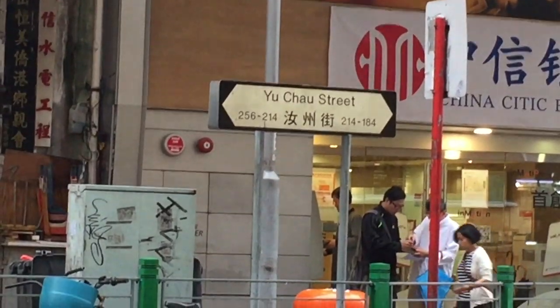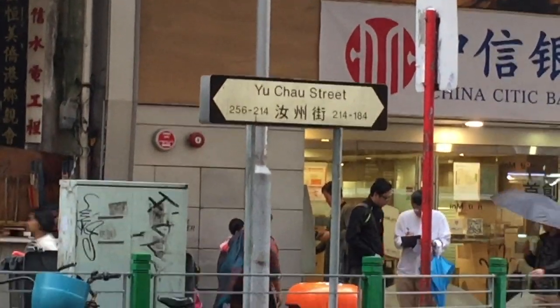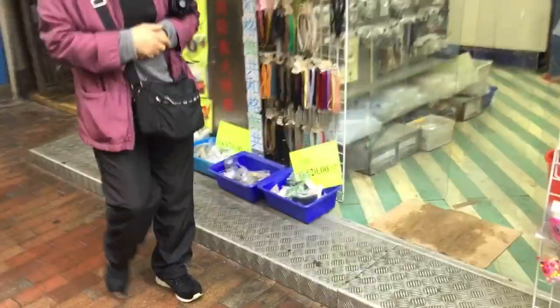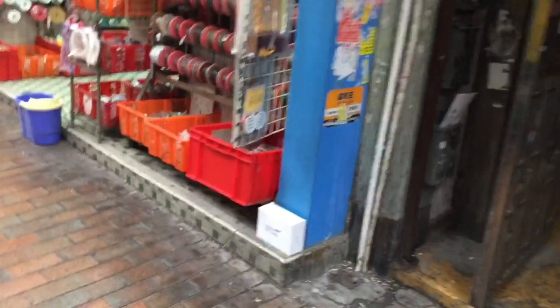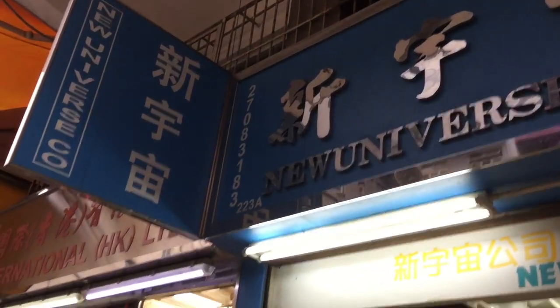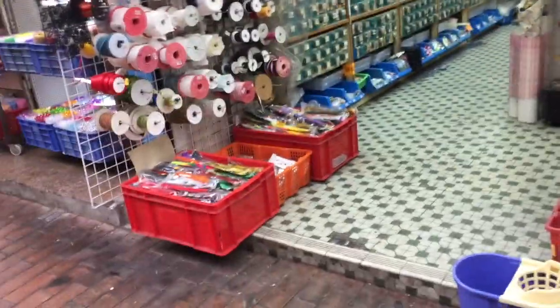To buy the magnet wire that I use to connect the circuits or to make my own coil, we travel to the other part of Sham Shui Po where they sell a lot of DIY kits to make your own necklaces or earrings, all these things. So there's one particular shop called New Universe Company where they sell the magnet wires for you to make your own necklace.